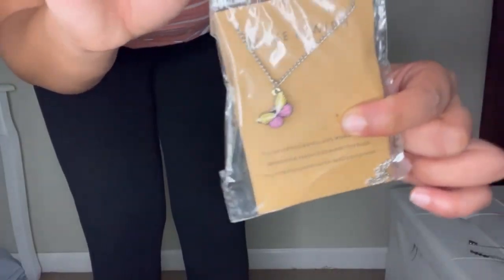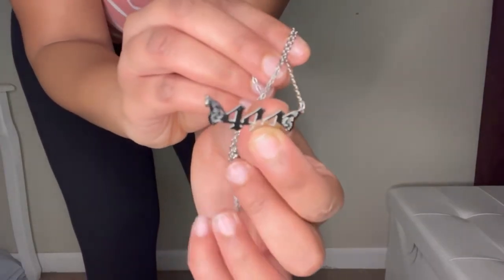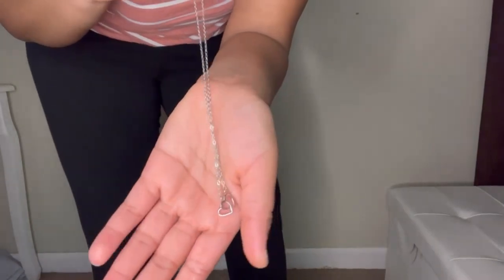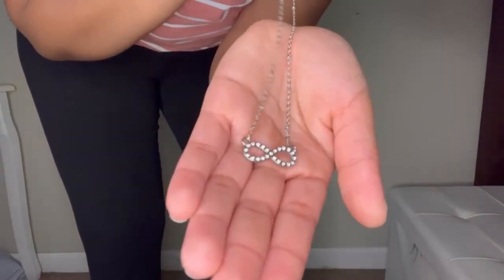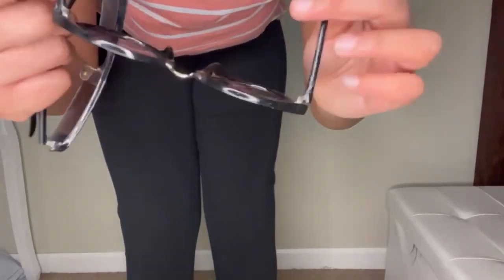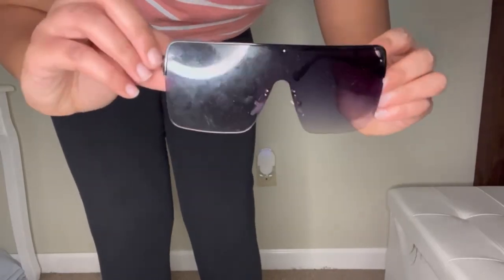This yellow and pink silver butterfly necklace. This necklace has 4s, and then it has butterfly wings. Silver necklace, and it has just two hearts going into each other. This one is definitely my favorite necklace. And these are casual sunglasses. These sunglasses make me feel like a bougie bad bitch.